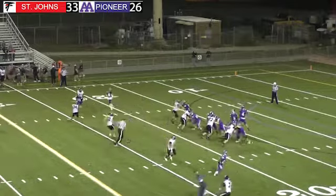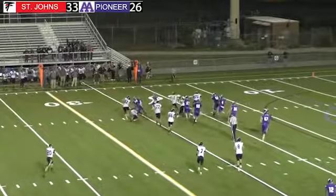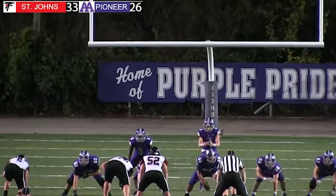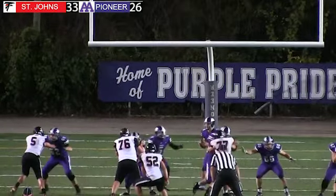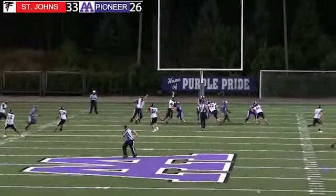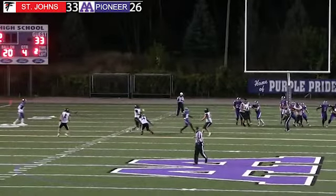Eastope takes the snap, looks to his right, throws to his right, tipped up, and intercepted by Medlock as that ball was batted up high in the air. And Medlock came down with it. And that'll give St. John's excellent field position again on the Pioneer side of the field, right at the 25-yard line.